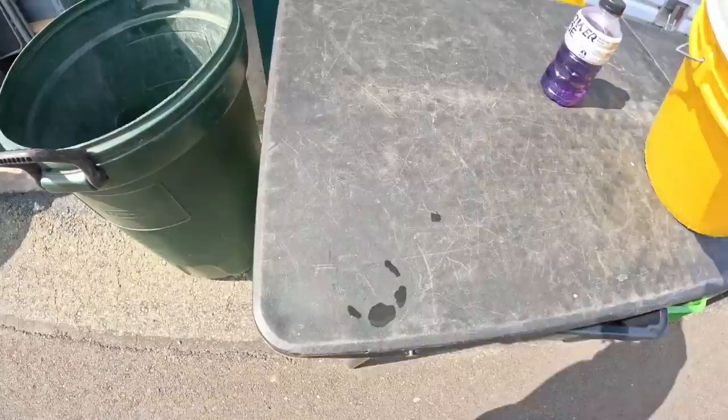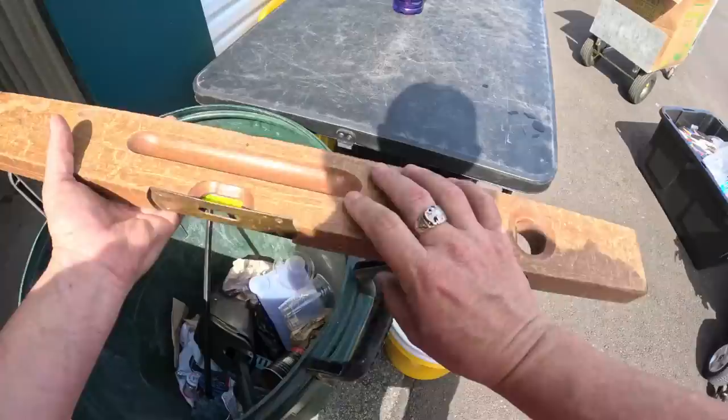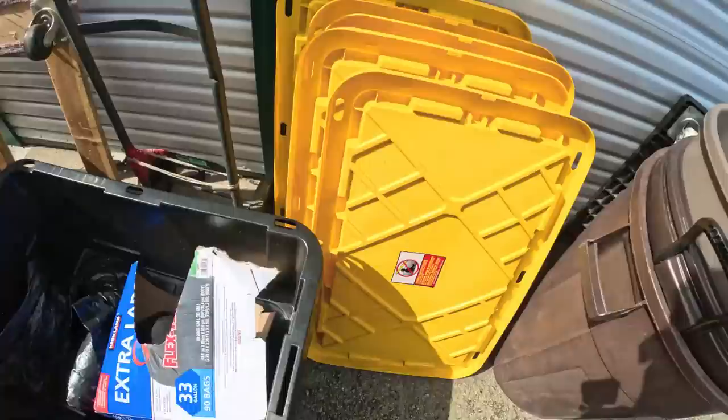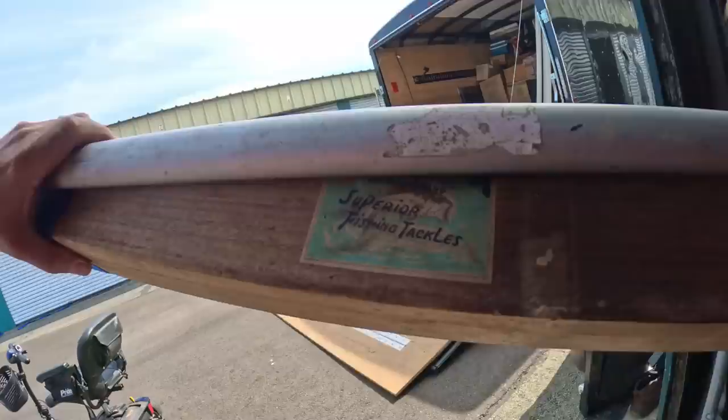There's an old level. It's kind of cool. And this is just all garbage bags right here, and that's good in that we will reuse those. Those won't get sold. Those will be used. It's a little light bulb socket with a plug in it. It's cool. Oh, these are actually the good ones too. These are the 33 gallon ones. Usually you find them in the store, they're 30 gallons, and they don't fit my garbage can. I need the 33 gallons, and that's what Costco sells.